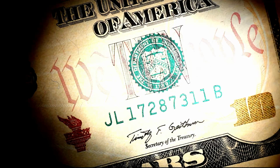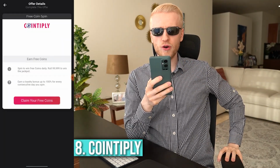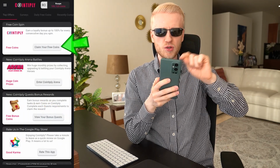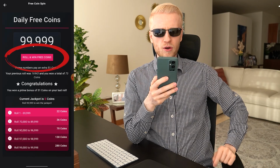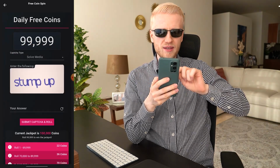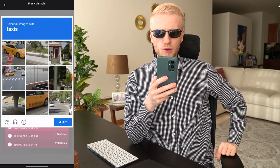Next one is Cointiply, and you will here also earn money by clicking a button. So let me show you. You click here to claim your free coins, you click right here, and then you will earn money by clicking this button right here. You can solve this media, or you can do this reCAPTCHA here to click that you are not a robot.